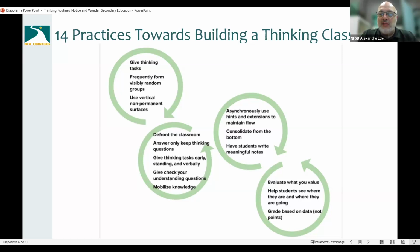There are many practices here being suggested. I would never suggest to do them all in one shot. Do them progressively, slowly. Be careful. You don't want to cause a struggle for your students.